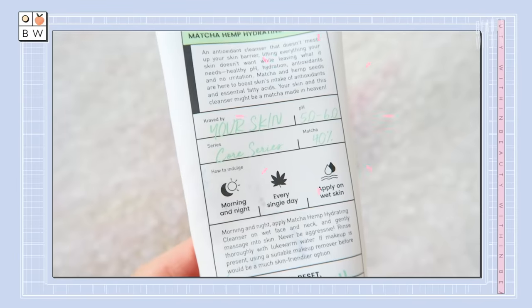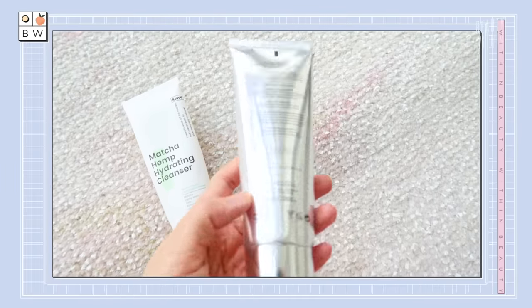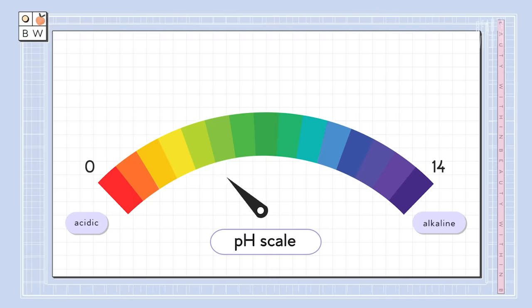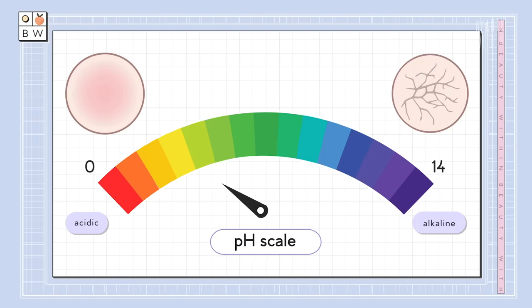The next thing to look out for is the pH level. Recently, a lot of brands are leaving the pH level of their products on the packaging, which makes it much easier to identify what it is. Yeah. To give a brief explanation, pH levels are what makes a product either acidic or more alkaline, and this ranges from 0 to 14.